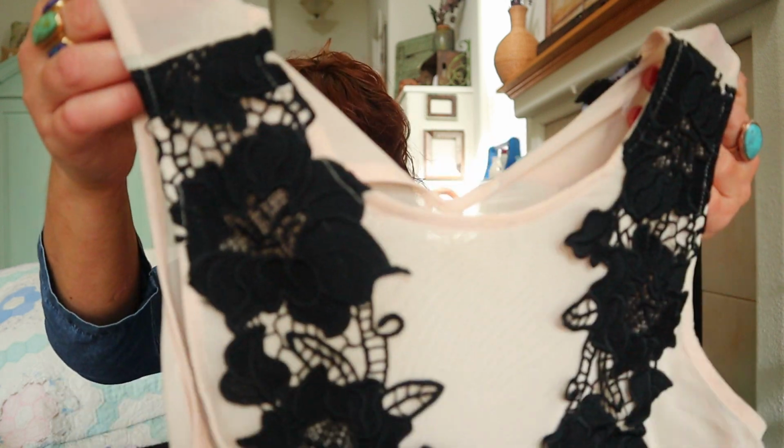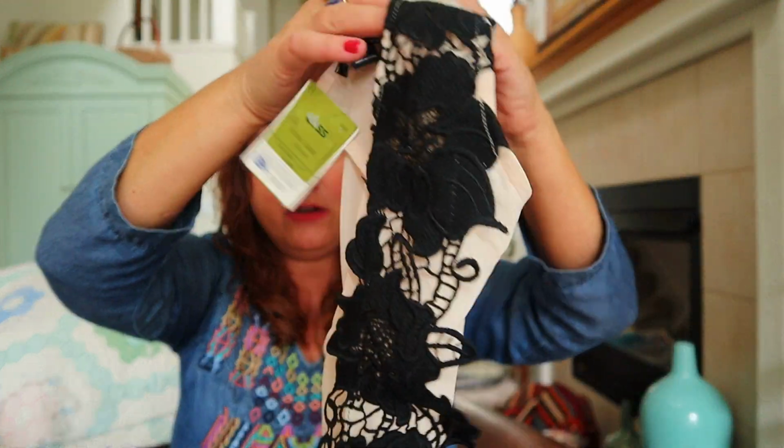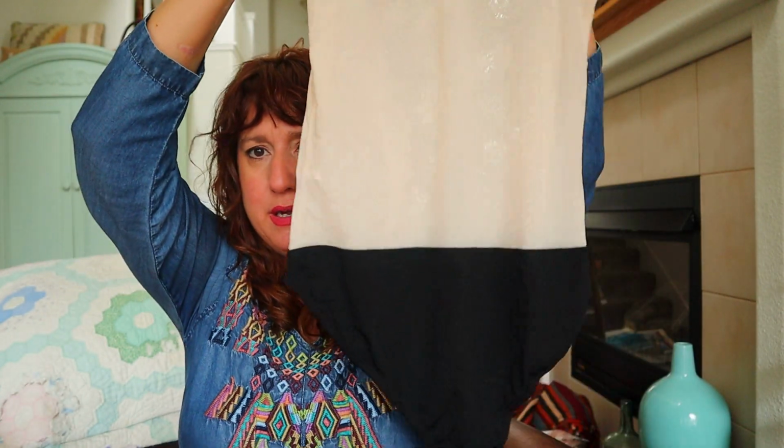This is new with tags from Ross. It was $10.99, and it is a bodysuit. Ooh, it's kind of neat. This is a sexy bodysuit because this is all mesh. And I don't know if this is considered lingerie. Does someone actually wear that out? I don't know.